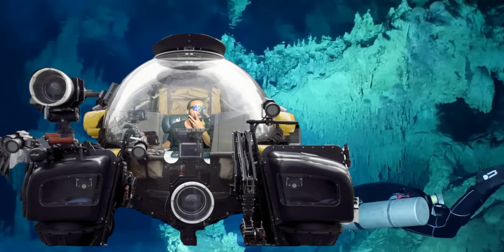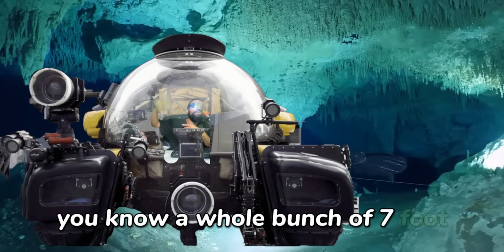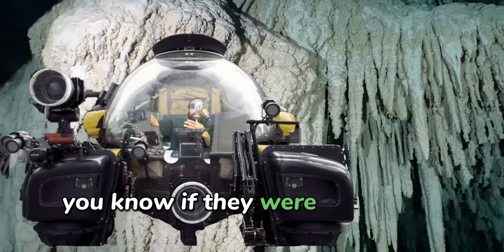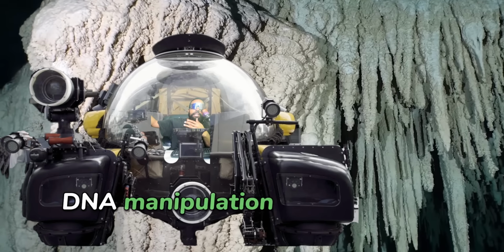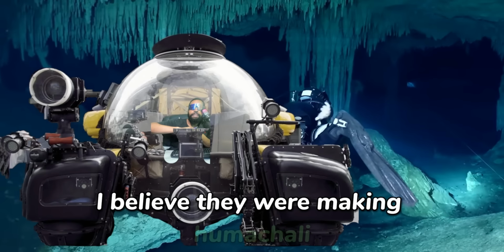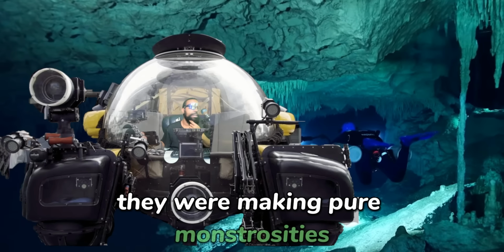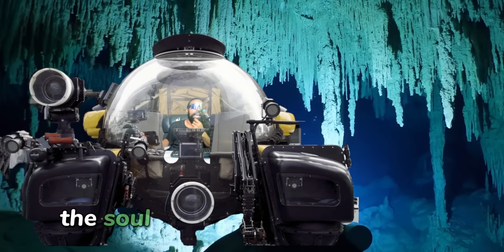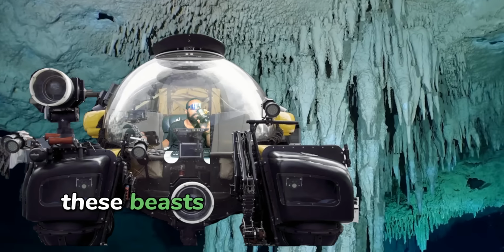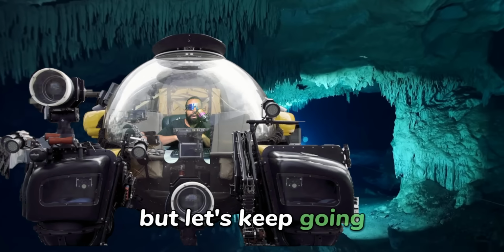You would have a whole bunch of 7-foot, gorgeous-looking people if that was the case, if they were that good at DNA manipulation. But that's not the case. I believe they were making homunculi or monstrosities. They were making pure monstrosities that didn't really have a soul. The soul didn't really transfer well, and that's when they stuck with these monstrosities, these beasts. Maybe that's where the Cyclops came from. I don't know. I'm just trying to piece it together on these dark waters, but let's keep going.